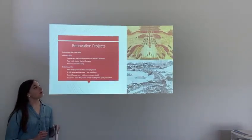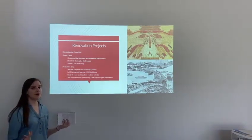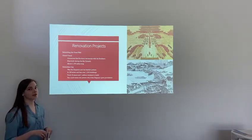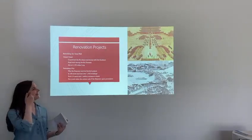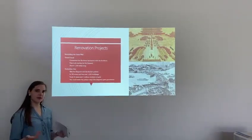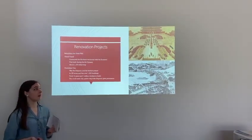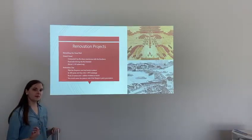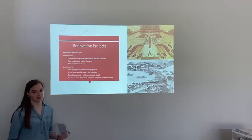Also during this time, the Forbidden City was built, which is the palace of the emperor and his family. It was 185 acres and had over 1,000 buildings and is situated in the middle of Beijing. It took about 15 years to build and over 1 million workers. No one could enter the Forbidden City without the permission of the emperor, so it was a very secretive place.